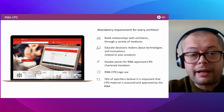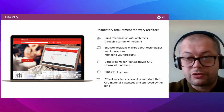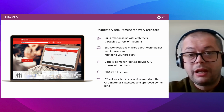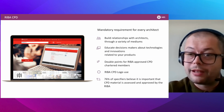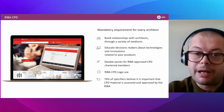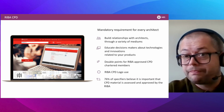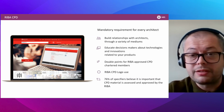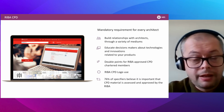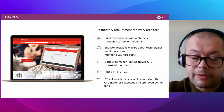The reason for that is obviously it needs to be educational. It'd be very easy for a manufacturer to go in with a full marketing sales pitch, which obviously there are elements within that. That's the whole reason you're going to do it, but it's all about building that relationship up and getting the manufacturer's name, brand, and trust with the specification community, which will build that relationship up. And then obviously they can keep coming back to you time and time again when they've got requirements around that.